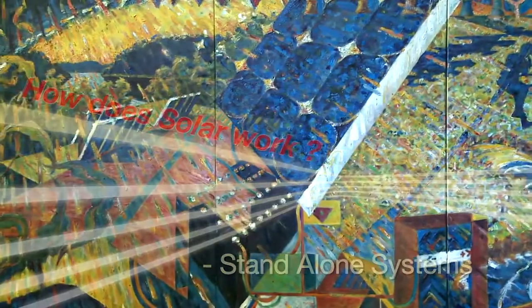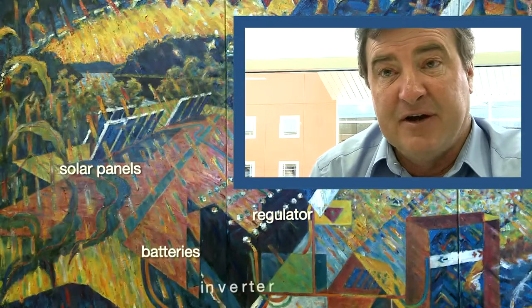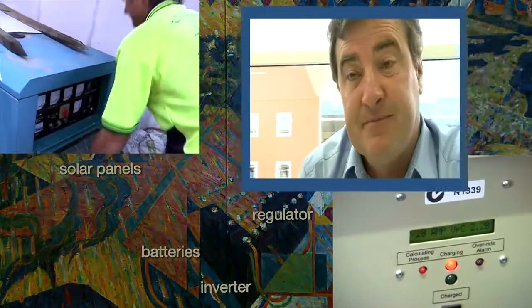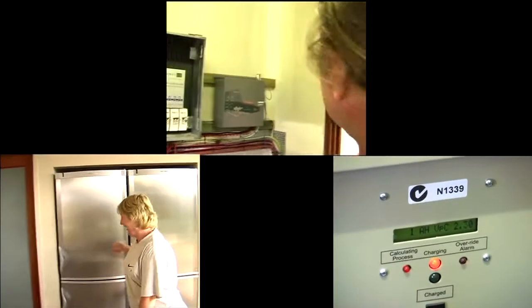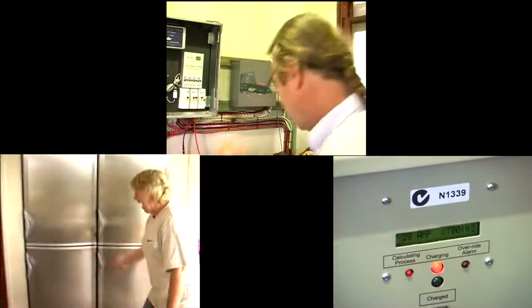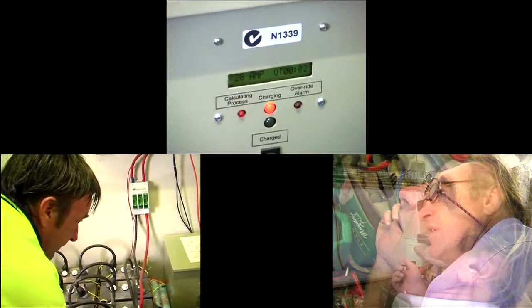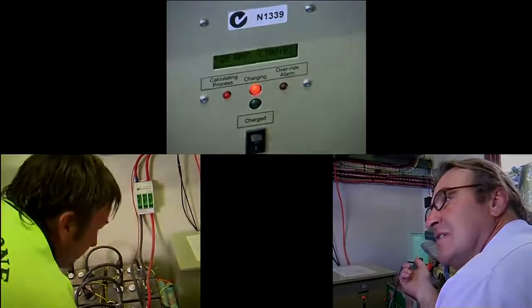A standalone power supply consists of solar panels, a regulator, a set of batteries, an inverter, and fuses, etc., a generator to back it up, and a battery charger. So what's happened now is everything is now running off the generator. The house, this is kicked up, so it will totally look after these batteries on their own. And this will put out 160 amps all day, every day, 24 hours a day.